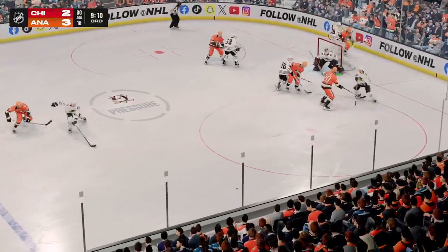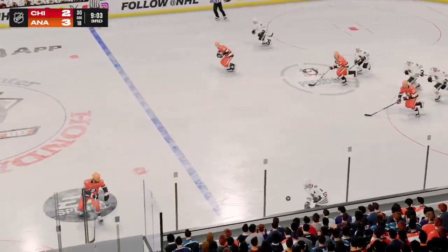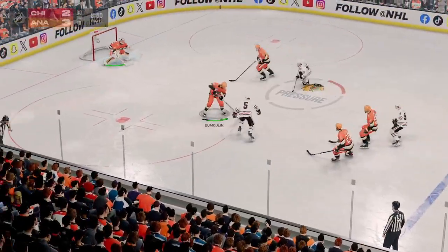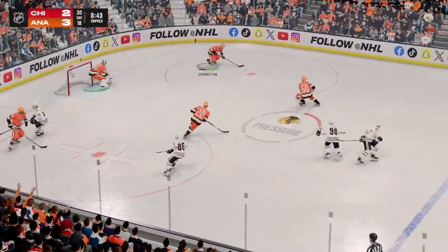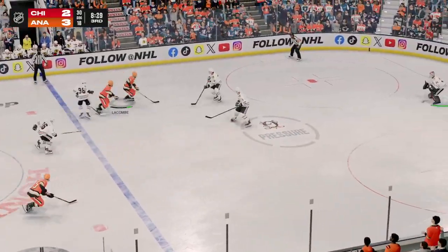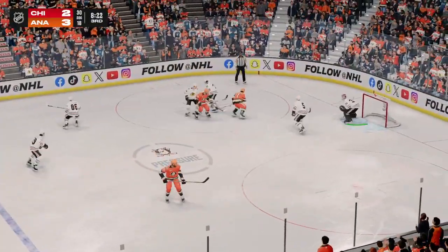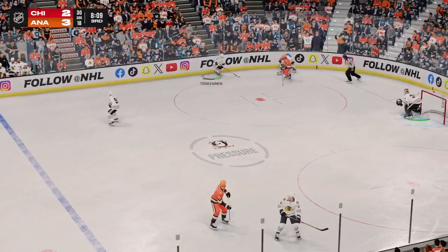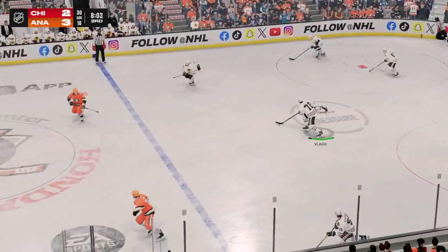Centering to the middle. Couldn't complete the pass. Murphy's moving it ahead. Jabs the puck away. Takes the pass. Quick pass to Lundstrom. Chicago's got the puck at the defensive end. And he slides it quickly to Vlasic.